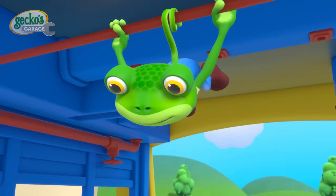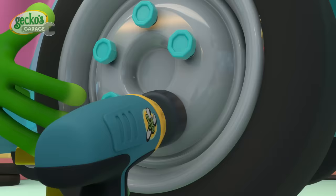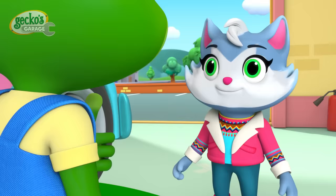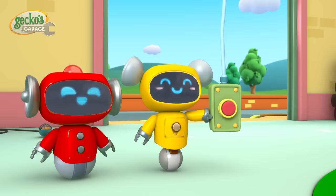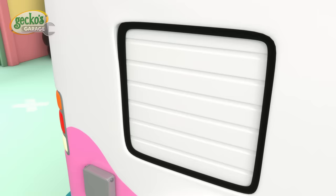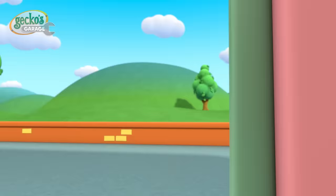Hello, everyone. We're giving our friend Vicky the ice cream truck a full service. Thanks, Cat. No problema, Gecko. I love to help. And I love ice cream, too. We just have to repair Vicky's ice cream maker. Let's hurry before the ice cream in here melts. With a truck like that, I could have free ice cream all to myself.